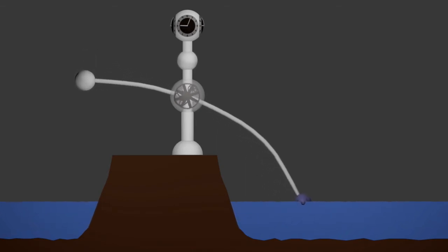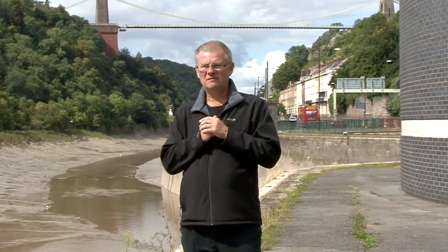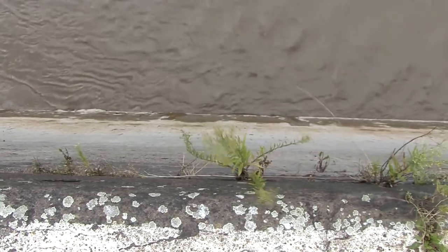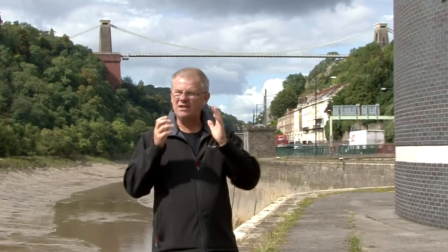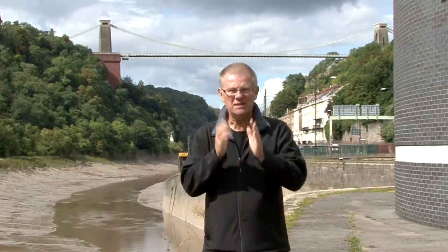But where to put the clock? This looks like a good place. It's close to the lock basin, but well clear of boat manoeuvres. It's got a vertical drop to the water, and the float and driving mechanism can take full advantage of the maximum potential rise and fall of the tide of 15 metres, or 49 feet in old money.